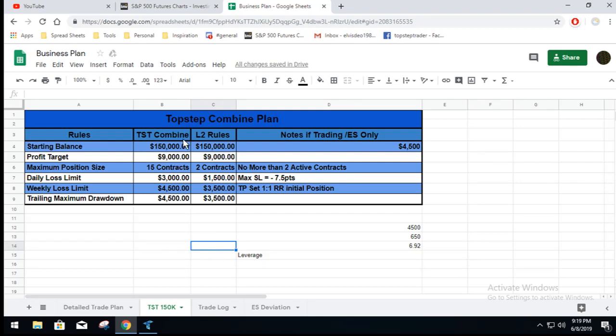So the TopStep trading balance of $150,000 is not really $150,000 in buying power. It's the first thing you should understand. It's more or less $4,500. That's your maximum drawdown limit within the TopStep program. So our own internal rules are based on 7-to-1 leverage. We expect in 2 months they should be able to make enough progress to move on to a live account.